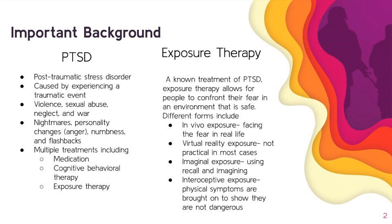The last one is interoceptive exposure. What we do is we try and have the physical symptoms brought on, and we show that they are not dangerous, such as using running. So it increases your heart rate, makes it harder to breathe. But in the end, you're still okay because all you were doing is running. So it shows that that physical symptom isn't as big of a deal.